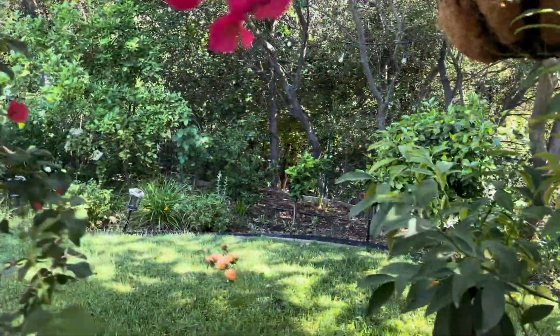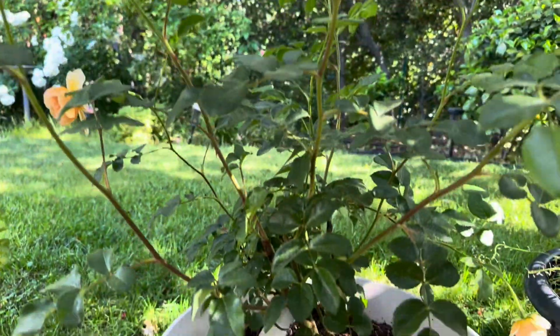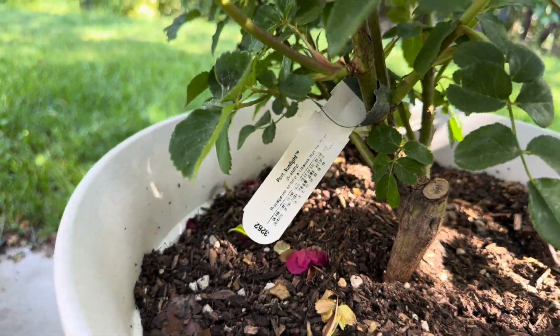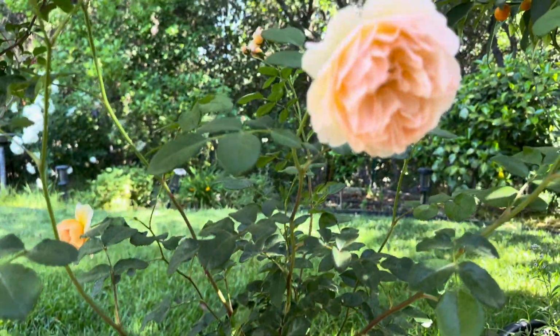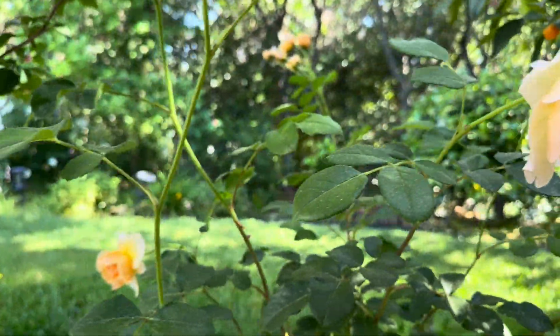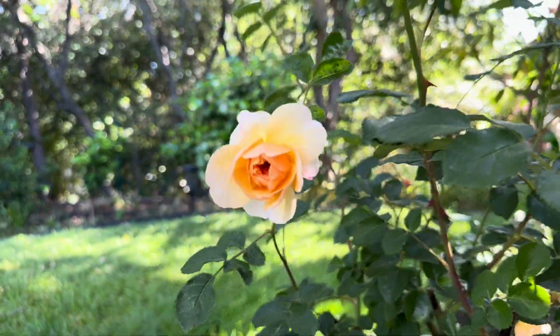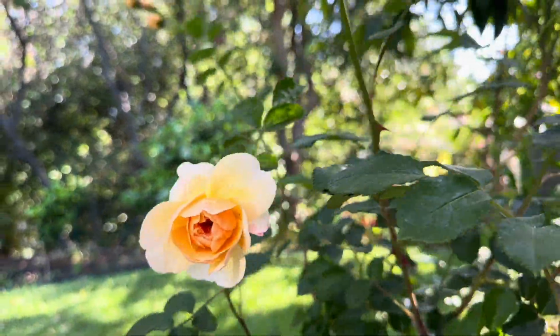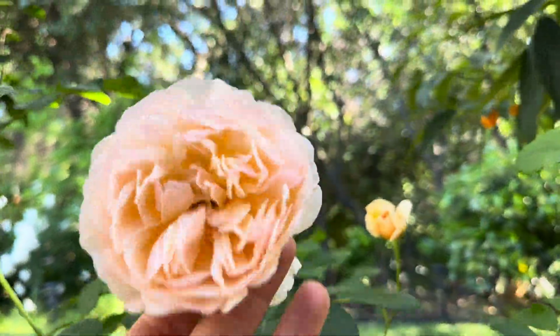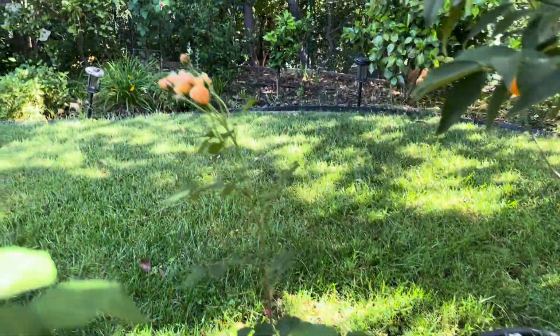And this is another David Austin rose that I got this year, Pour Sunlight. It's still blooming for me, I just got it in the beginning of the spring. I planted it and it's stunning. And by the way, the smell is so different than some of the other roses, not in a bad way. It's absolutely beautiful. Look at this. Look at those blooms.